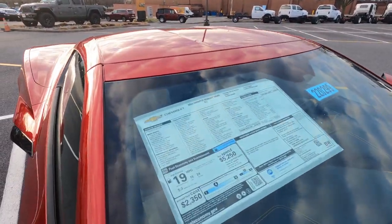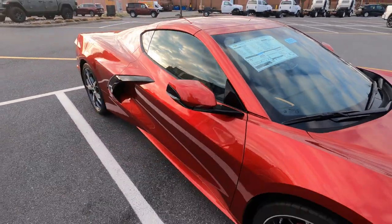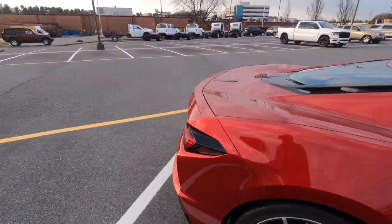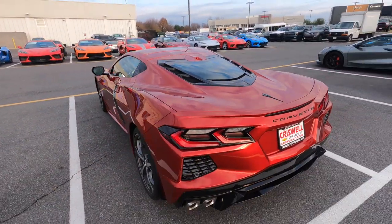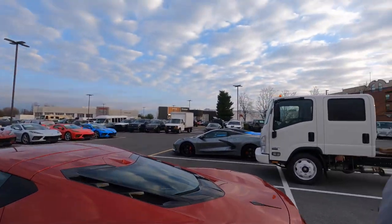Red mist metallic with natural. It's a 2LT coupe for $80,000, and no spoiler on this particular car. So again, I like the look without the spoiler. This car does not need a spoiler in my opinion. So let me know, guys, what's your favorite color of the C8s that we just featured here at Criswell today?